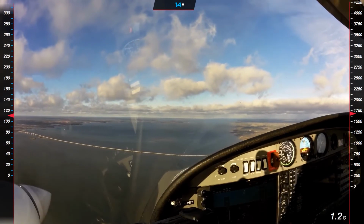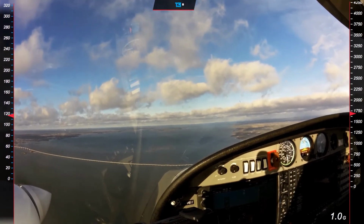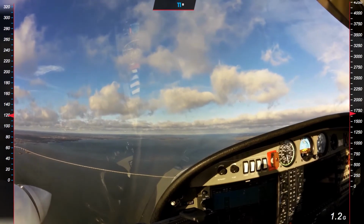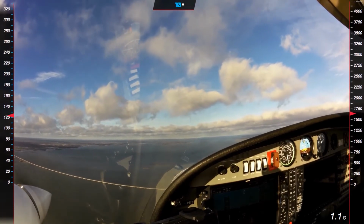No, they built this bridge in 1972, I think, or 71, perhaps. Oh, wow. And at the time, it was the longest bridge in Europe. Oh, that's pretty cool. I think there's a lot of bridges now that's longer.